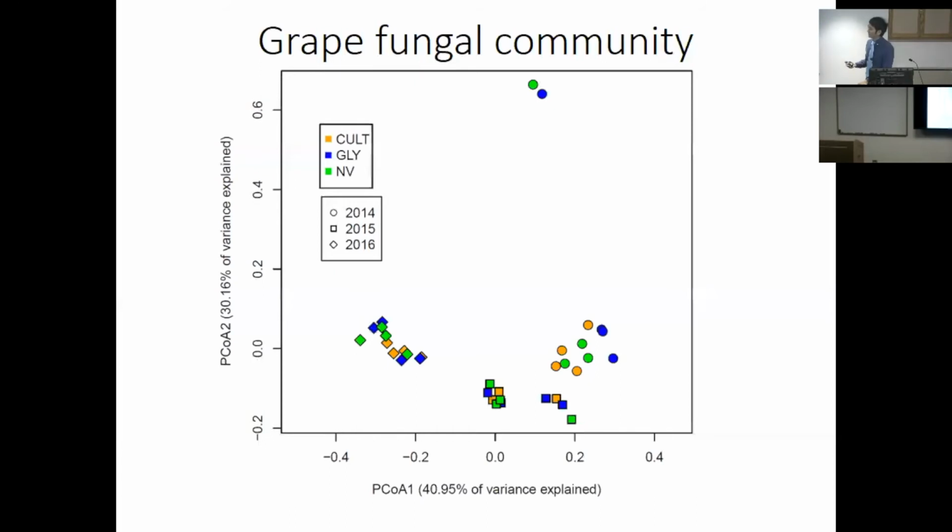And Dave Mills' group found a strong association among vineyard site, climate, and also the wine fermenting microbiome. So I want to study that as well. Later I will show you our wine data. So that's why we sampled from soil, grapes, to the wine fermentation. So let's look at the grape data.